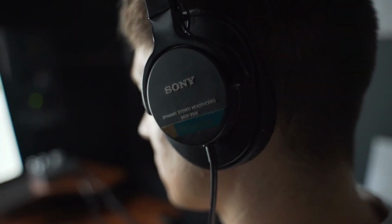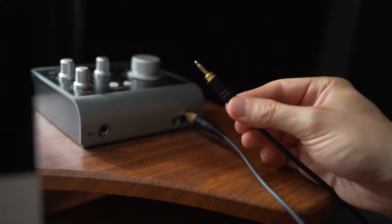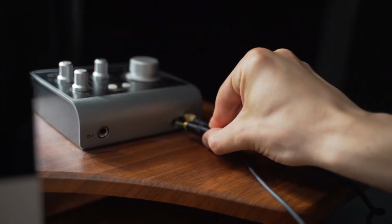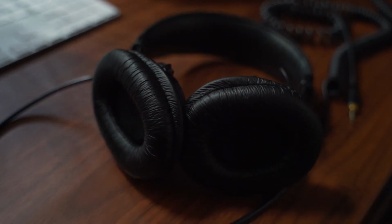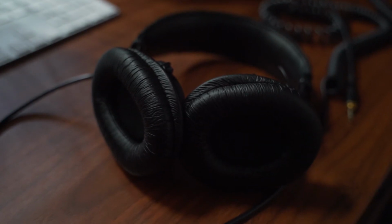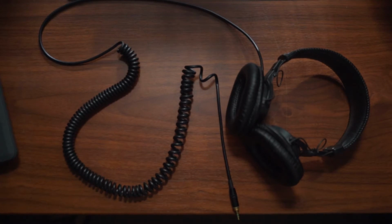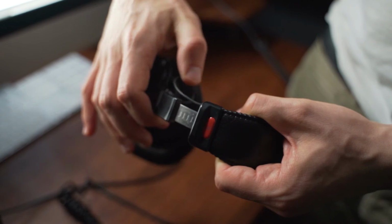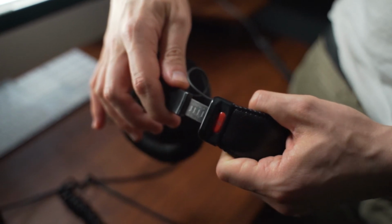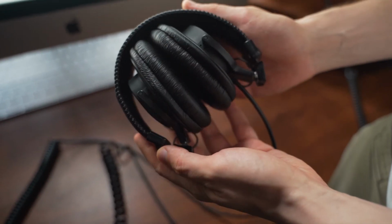Let's start with the visuals. We got a small jack which is connected to my audio interface, Audient ID4, and these headphones are over-ear closed cap headphones. They got a long coiled cable and are comfortable enough to adjust on your head. They're also quite easy to fold if you need to transport them or whatever.